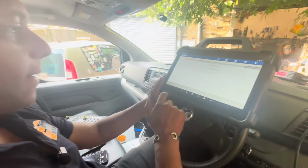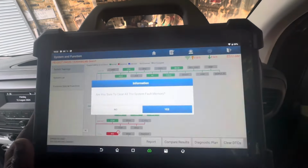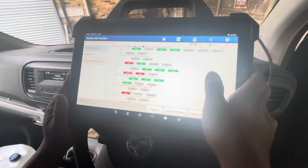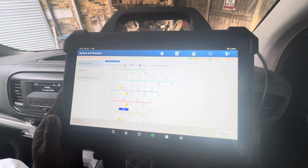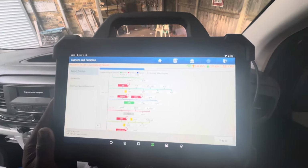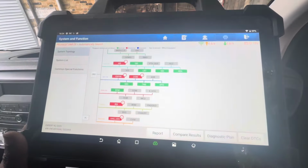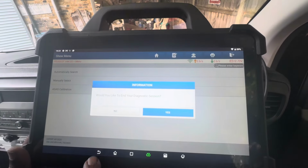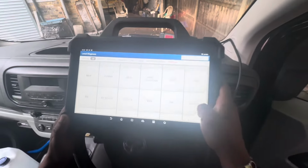Right, again I'm going back. Right, clear all DTC. Again, high speed scan and try to clear all DTC. Could be I switched off, that's why the problem. Okay, I'm going to try to clear faulty codes, even though it's not allowed to do anything. Right, I'm going to exit this menu. Yes. Okay, then I'm trying to find with the Citroen what's going on.